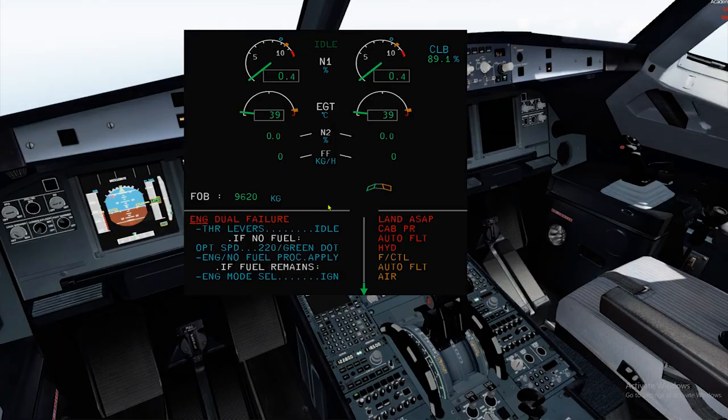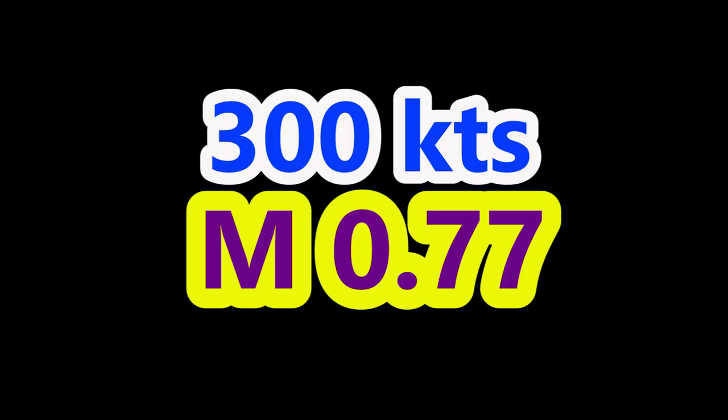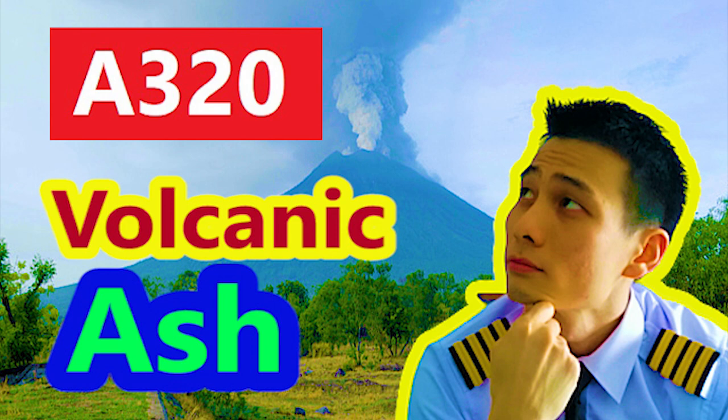Performing ECAM actions. Once ECAM actions are done, proceed with the all engines fail QRH procedure. Some aircraft optimum relight speed is 300 knots and Mach decimal 77. For newer aircraft, it is 270 knots or Mach decimal 77. There are pitch target tables for the optimum relight speed in case you have unreliable speed. Do watch my videos on A320 volcanic ash for more information.